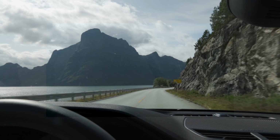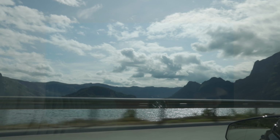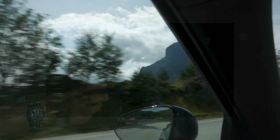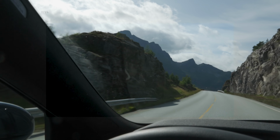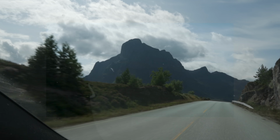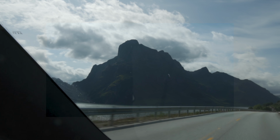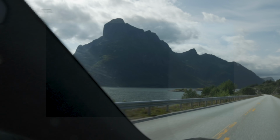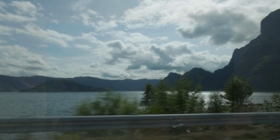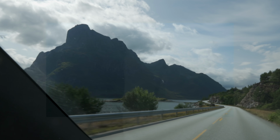Now we are getting into what I've been talking about. Look at this view, guys. I have never driven on this road before, so to me this is new, but this is one spectacular mountain. Look at that, guys. Wow. Let's see if we can get over this small hill here so you guys can see what it looks like towards the ocean. But look at this. This is a pretty spectacular place, especially with the sun now popping out.